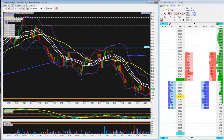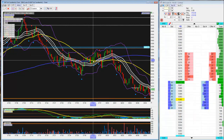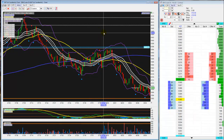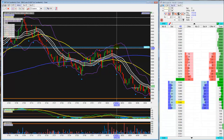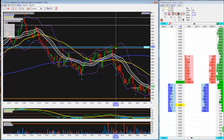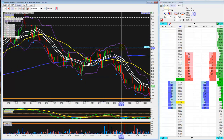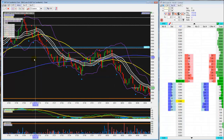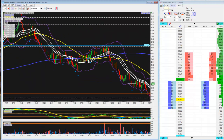The setup basically was right here at the open. I attempted a long to start with prior, about 8. I thought if we were going to run, it was going to be right here. I got out, I looked at this, it couldn't break through here at the 8 o'clock mark, and I went short. I had my stop, by the way, only a couple ticks higher than the pivot point. It was a very, very tight stop, looking for pivot to hold based upon prior information that was already in the market.